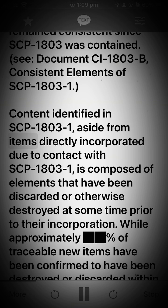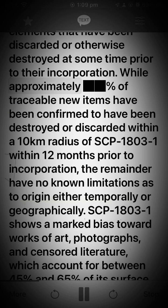Content identified in SCP-1803-1, aside from items directly incorporated due to contact with SCP-1803-1, is composed of elements that have been discarded or otherwise destroyed at some time prior to their incorporation. While approximately [redacted]% of traceable new items have been confirmed to have been destroyed or discarded within a 10-kilometer radius of SCP-1803-1 within 12 months prior to incorporation, the remainder have no known limitations as to origin either temporally or geographically.